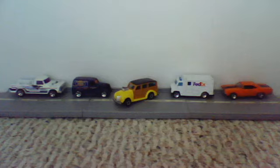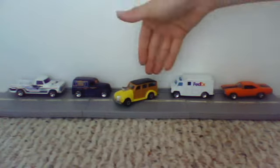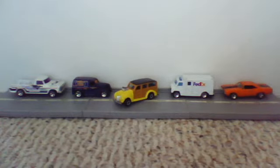Also, we're going to have a new thing called the car spotlight. We're going to have one car in the middle that you need to guess what it is and what kind of thing it is, if it's a treasure hunt or if it's just some car. Post a comment of what car it is or if it's a treasure hunt, whatever, you know.